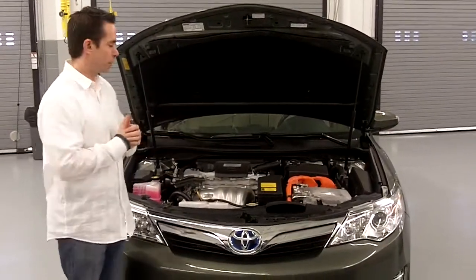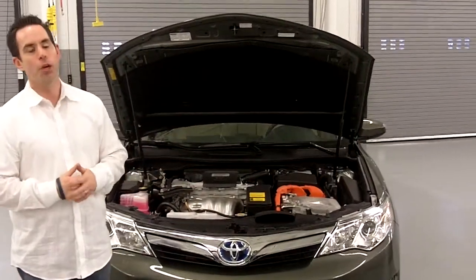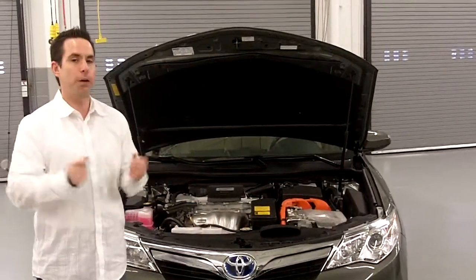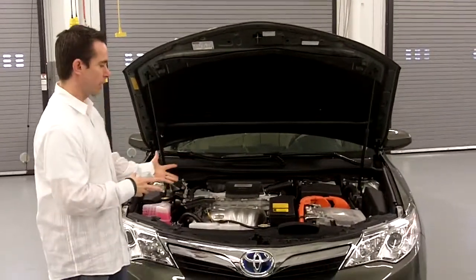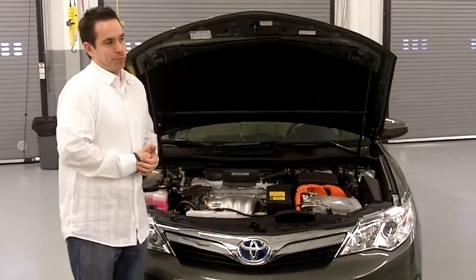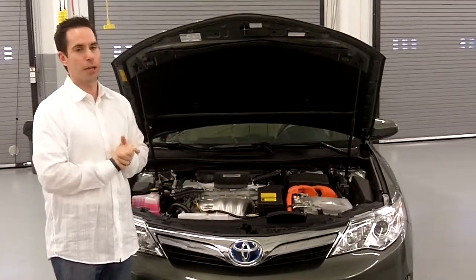That's it. There's no hard and fast rule for when the gasoline engine comes on. We don't provide a specific miles per hour for when the gas engine comes on. If you drive this car lightly, you can go 40, 50 miles per hour before the gas engine comes on if you drive it lightly.